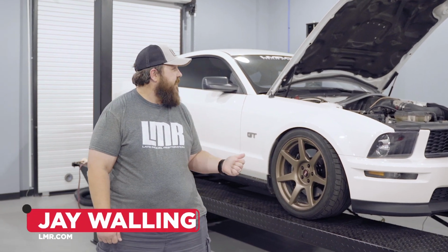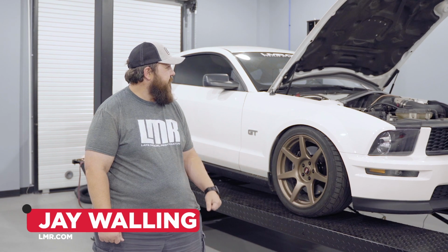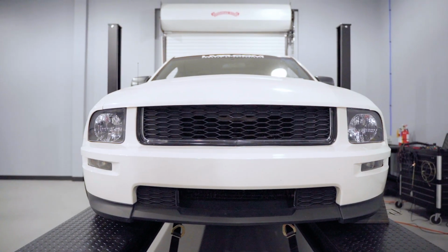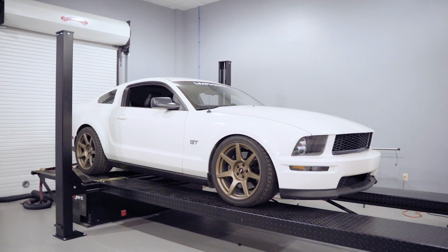We are strapping down this 2007 GT that we have here. This car is actually a company vehicle. We take it out road racing occasionally and take it to the drag strip and a few other things we do with it.